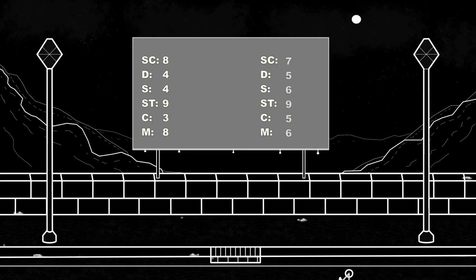I'm not going to go into detail on each category again, because assisted bikes just produce an overall performance increase through speed, distance, and carry weight, so I'll just give you the numbers. SC7, D5, S6, ST9, C5, M6.